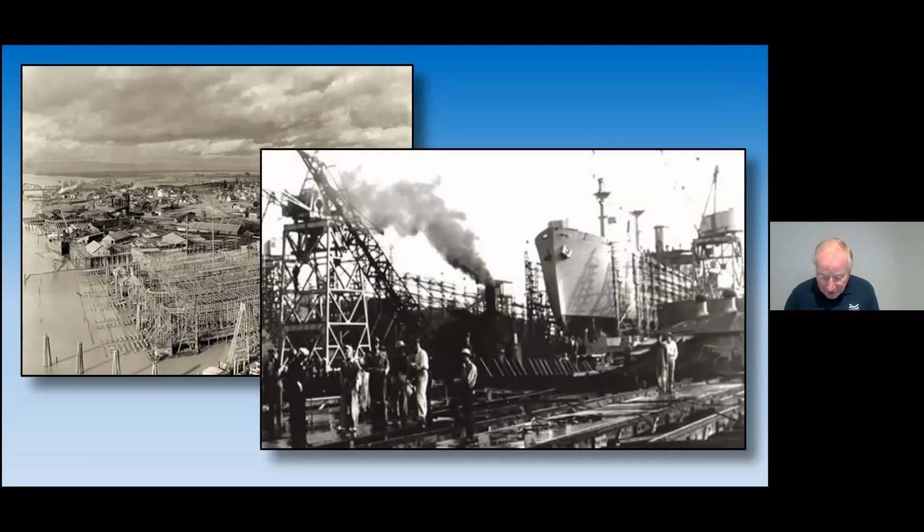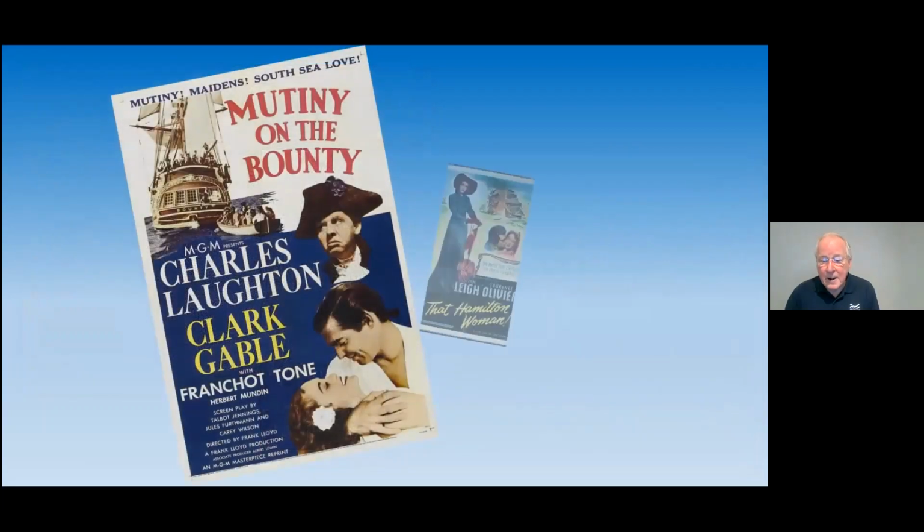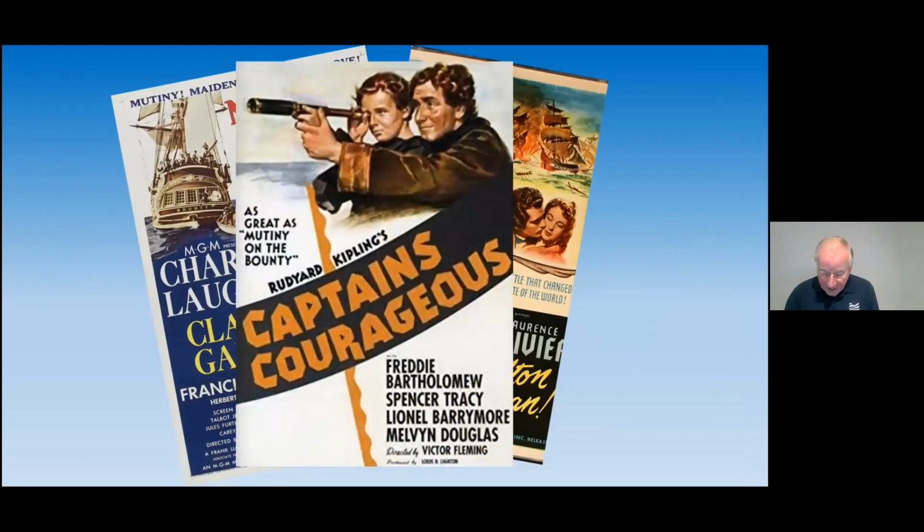Well, August moved to California for a while and worked with the motion picture studios, primarily MGM, offering nautical counsel and building models for stage and promotional efforts for movies such as Mutiny on the Bounty, That Hamilton Woman, A Story of Admiral Lord Nelson, Captains Courageous, and several others.